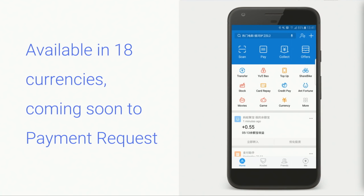Alipay is the world-leading third-party payment platform. We have supported more than 18 currencies, including USD, Hong Kong dollar, euro, pound, Japanese yen, and so on. We are continually improving user experience and security through technology, innovation, and implementing industrial standards. Welcome to join the Web Payment Ecosystem. Thanks for being here. Thank you.